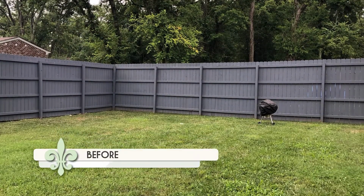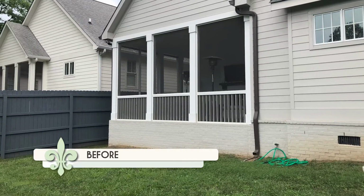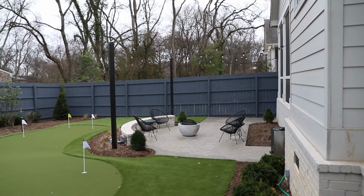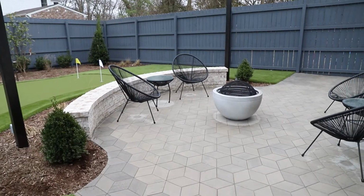So this property is located a mile from downtown Nashville, and they're both young professionals with amazing careers, so they were looking for something functional that they could come out and enjoy, but also looked attractive, just being able to sit out on their back deck and look out and enjoy it. And so we wanted to come up with something that was attractive, functional, and low maintenance. So that was really the goal.